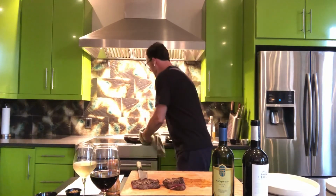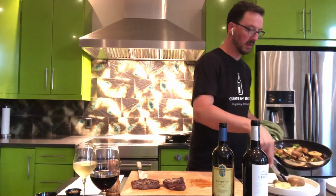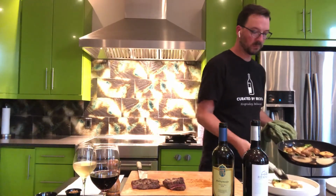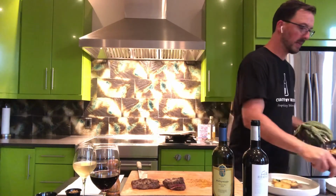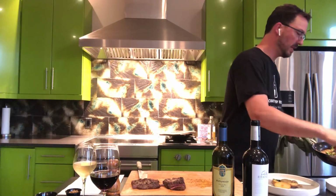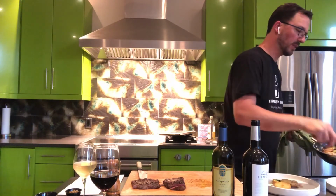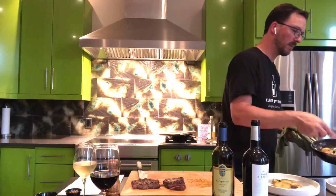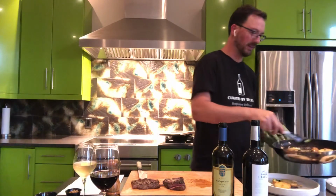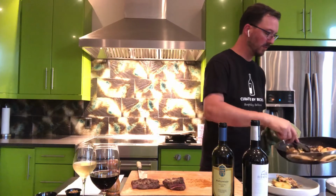Okay, now we've got our veg going down. That's my stovetop telling me that we're done. There's a lot of potatoes in here. I might not use them all tonight. Maybe you'll get a couple less potatoes because there's a lot of potatoes here. But make sure to get all those delicious pickled leeks and beautiful mushrooms.